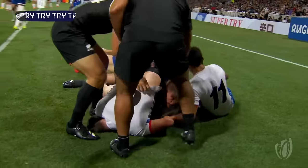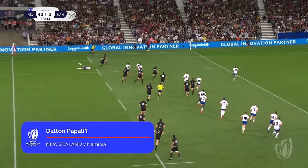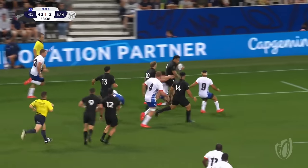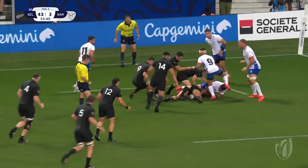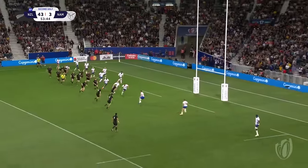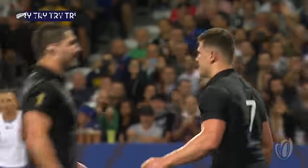What an effect off the bench. It came his way. They've got numbers wide once more for Barrett. Skips out of one. He's got support on the outside if he needs it. Fires a lovely ball for Fainganuku, who's stopped just 6 metres short of the line. Namibia having to scramble backwards once more. Here's Barrett in again, now barreling through the defence and straight under the posts.